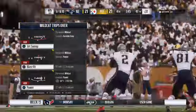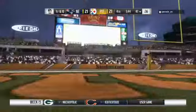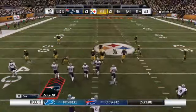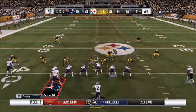Before he takes it across the 40-yard line. The drive starting with a first down, 11 yards on that pickup. But they picked up a little bit of yardage there, and now, in this situation, they should be in no hurry to run a play really fast. Let the clock wind down.